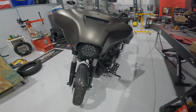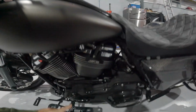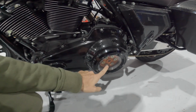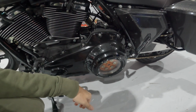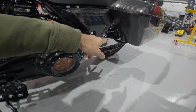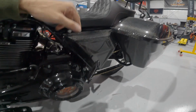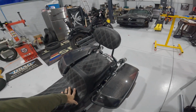Look at this thing, by the way. This thing is just, I mean, it's nice. Let me show you on this side too. Let me get in here, see carbon fiber. I think it's the Barnett clutch, the Scorpion clutch. The whole driveline is built, chain drive. That chain alone, I think, was like 400 bucks just in the chain. Lightweight battery. My bike does come in really light.